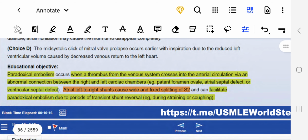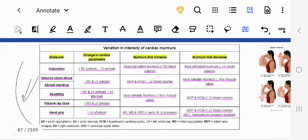Okay. So paradoxical embolism is when a thrombus from the venous system crosses into arterial circulation via an abnormal connection between the right and left cardiac chambers, patent foramen ovale, ASD or VSD. Arterial left to right shunt causes wide and fixed splitting of the S2 sound and can facilitate paradoxical embolism due to periods of transient shunt reversal during straining or coughing. Okay, so these are important, about which I was talking.